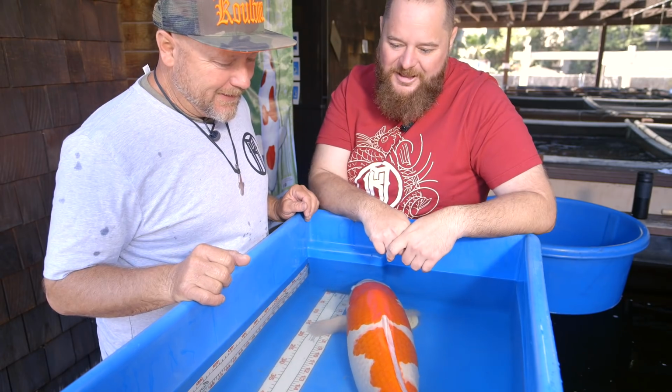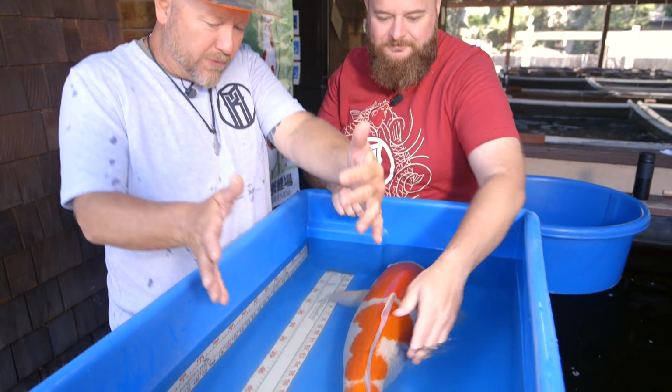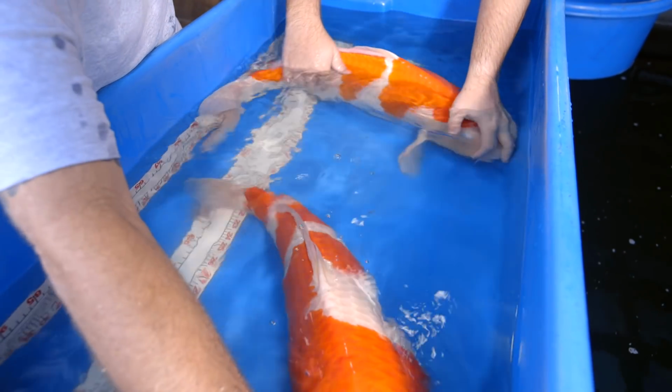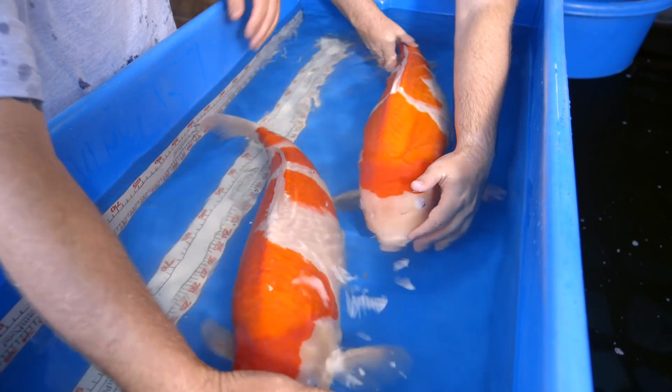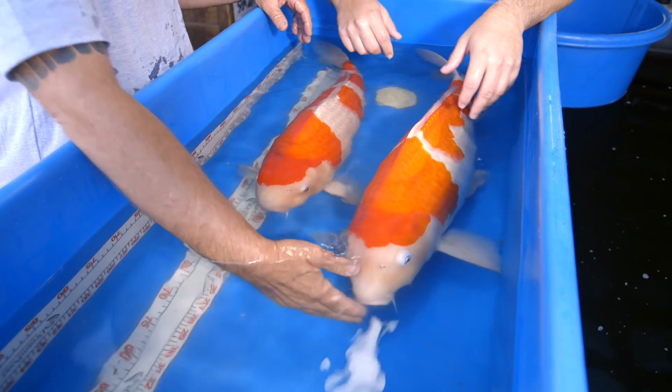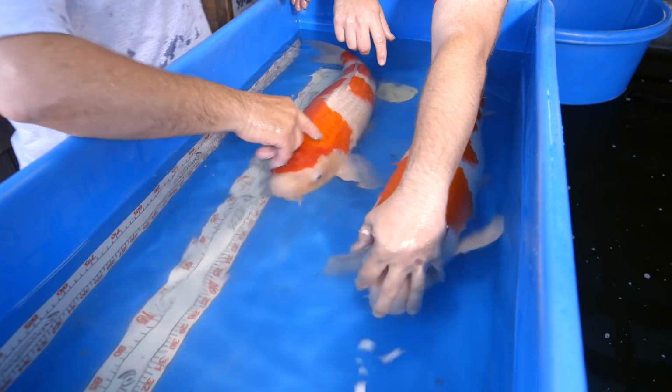Little tricky. Let's spin these guys again and put both heads going this way. Perfect, so we can look at them side by side. Because I definitely want to talk about this big cranial bump on this 2-year-old. This is why I brought them. Is this fish smarter than this fish because it has a huge brain right here?